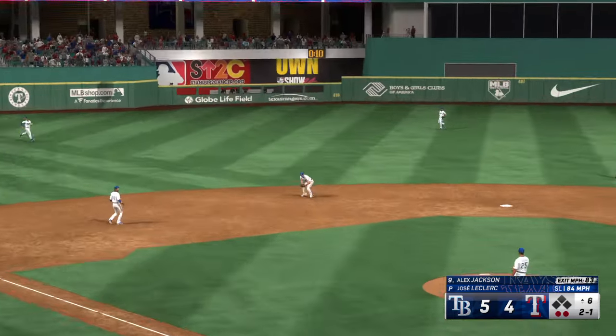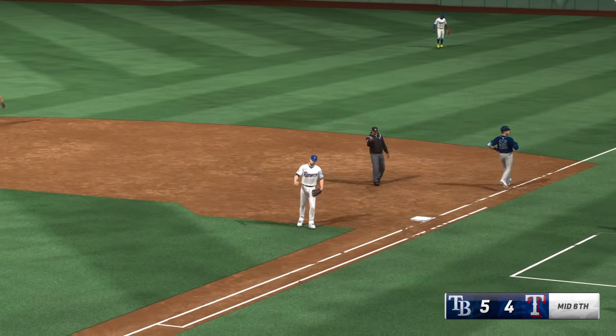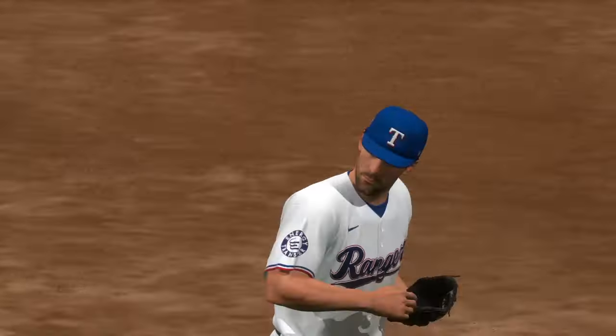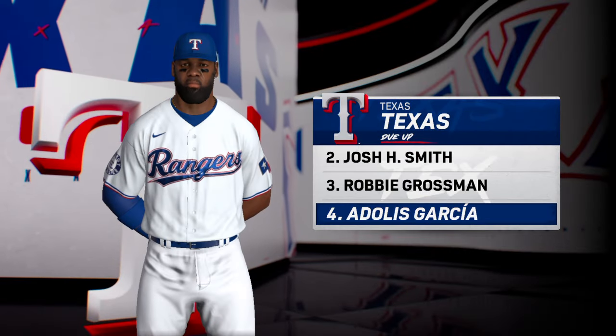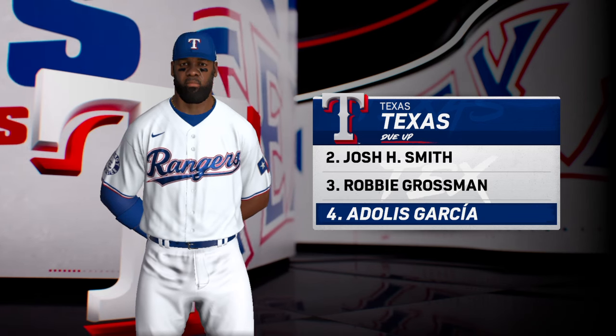Out to short. Over to first. Rays retired in order. Nothing doing for the offense that time. 2-3-4 due up in the home half of the sixth. It's the Rays 5 and the Rangers 4.